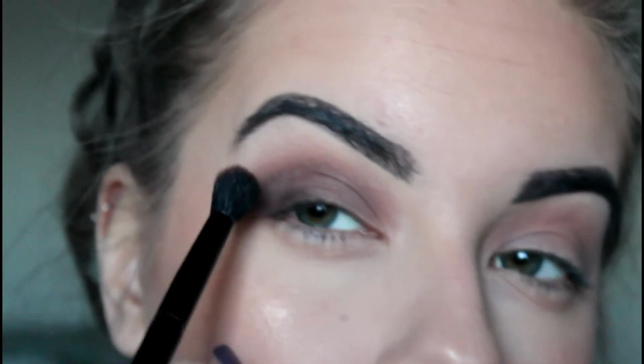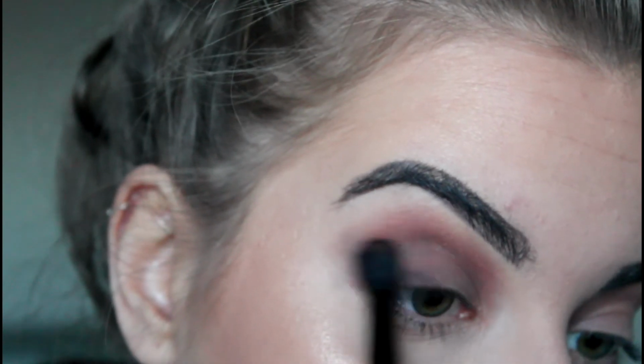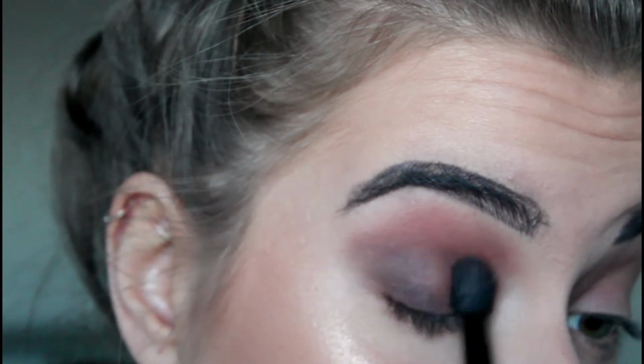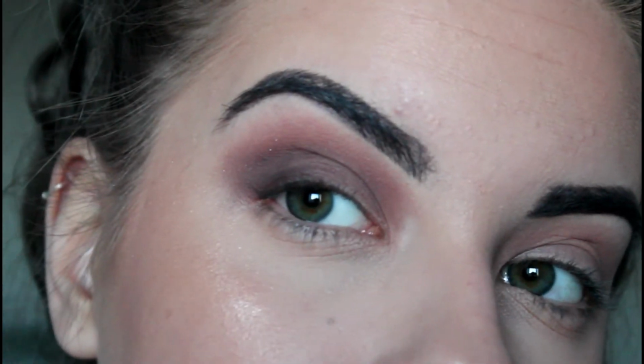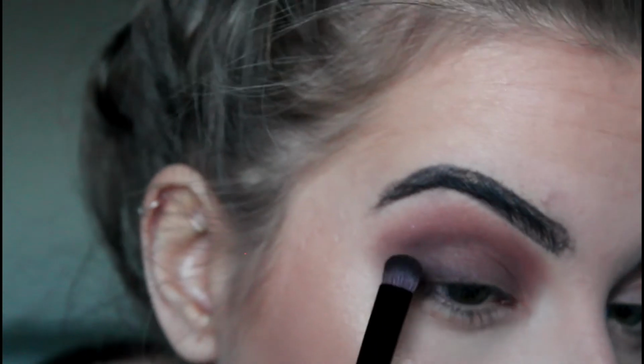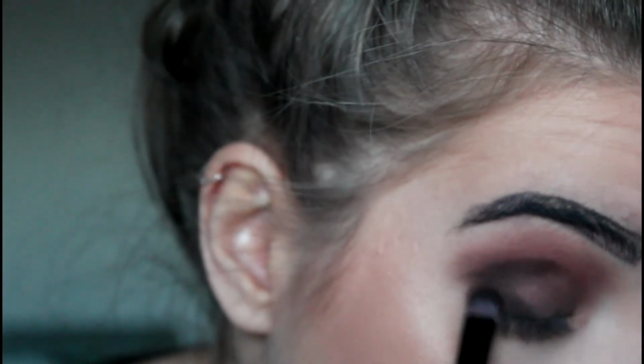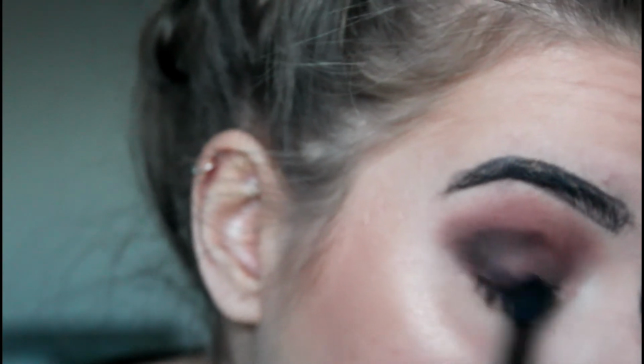And then I'm going to go back into our Urban Muse palette, and I'm going to go in with this one called Brownie. And I'm going to go just above and blend that all in together. Okay, just like that. And then I'm going to go back in with the brown and build it up even more. Like that. Give it a blend. And keep doing that until you feel that you've got a good outer smoky eye. Make sure you're blending that into the colour that we just put above.